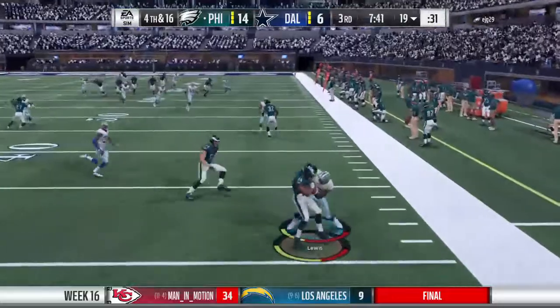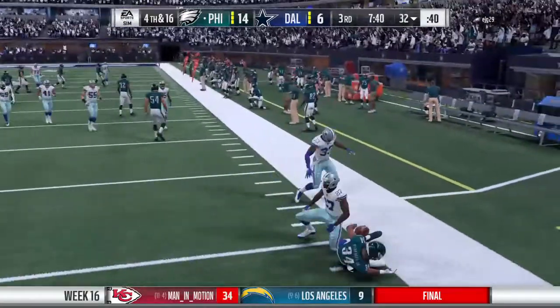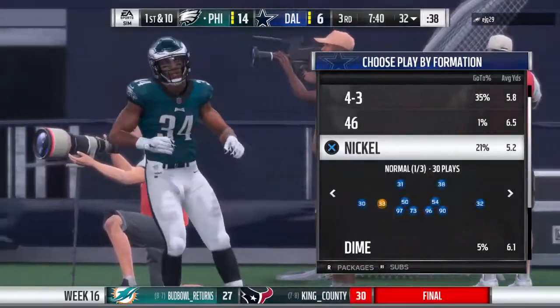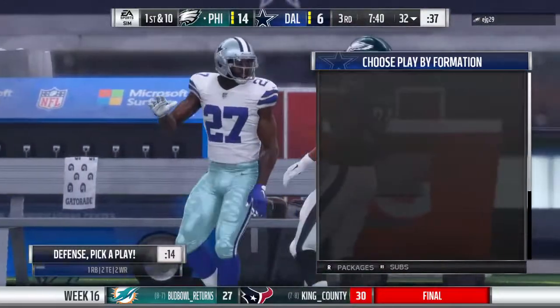It's taken at the 26. Officially, that'll go as a 52-yard punt. Not too shabby. And the Eagles will have it, taking over 1st and 10.